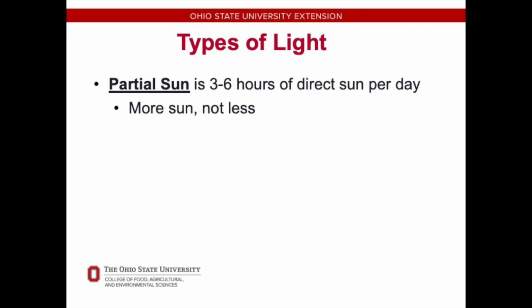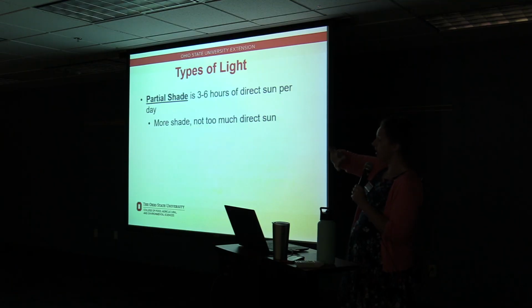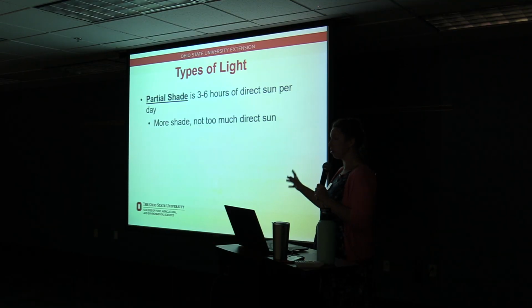Partial sun is going to be more in the 3 to 6 hours of direct sunlight per day. And I'm going to put this here, I said more sun, not less, right? Because why do we have 3 to 6 hours again? For partial shade, it also says 3 to 6 hours of direct sun per day. However, on the first slide that I just showed, these are the plants that need a little bit hotter sun, maybe they could take some more afternoon sun. More sun, less shade. This partial shade is going to be more shade, not too much direct sun, okay?